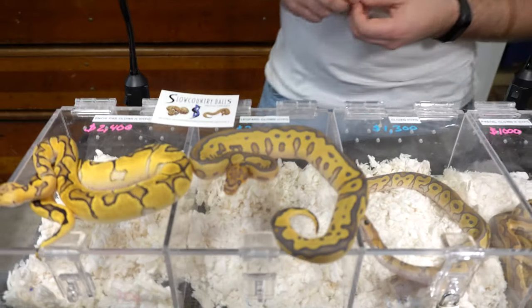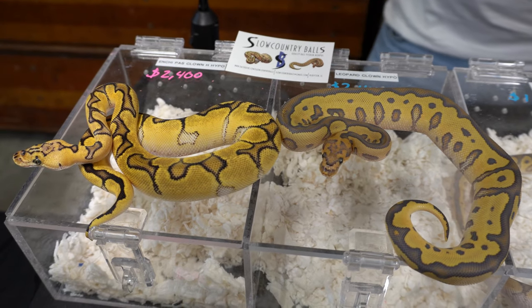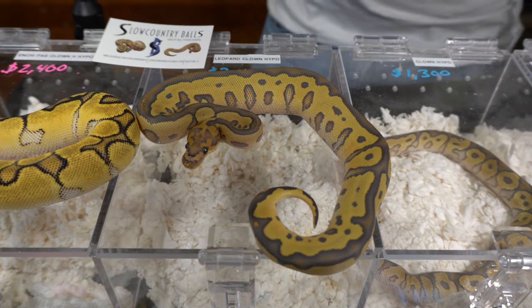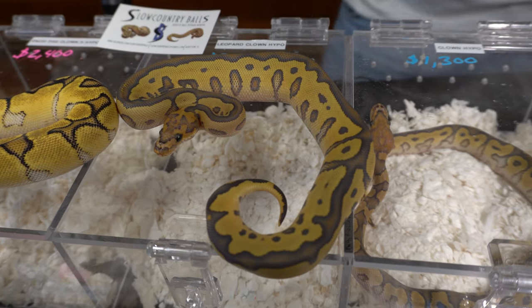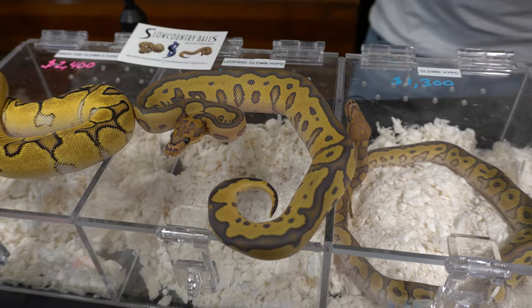So, what's your name? Chris Gay from Slow Country Balls. Yeah, and you got some pretty cool hypo stuff. Thank you. Leopard Gene has been really doing well out there, and this is just a beautiful leopard clown hypo. But it's hypo too, so it's that little bit of an add there to wash it all out. It's real cool. Thanks, man. Have a good one.